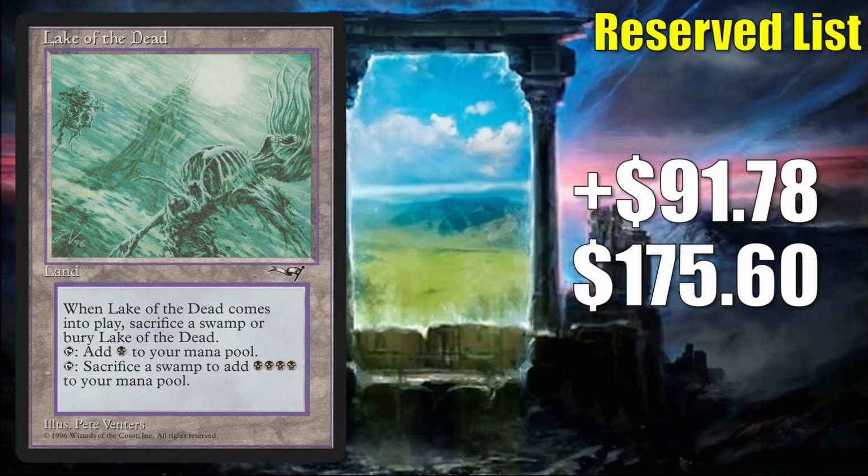And number 1 is Lake of the Dead. This goes up 9178 to 17560 for a 109% increase. Good card in black heavy or mono black Commander decks. I have seen this in some early Tergrid Commander deck lists as well, so keep that in mind. That could be drawing some attention to the card. And it did get a command zone mention last week as well. But again, this feels like a reserve list buyout more than anything. It's not a blind buyout. There's definitely some speculation based on the things I just mentioned, but a buyout nonetheless.